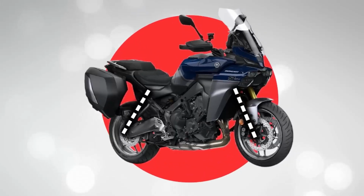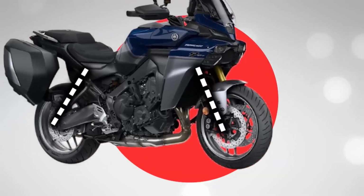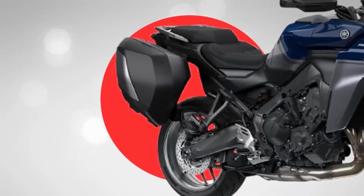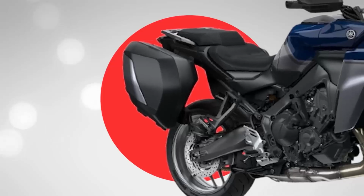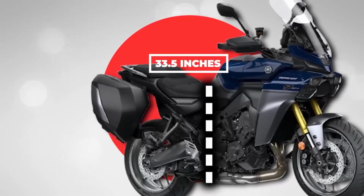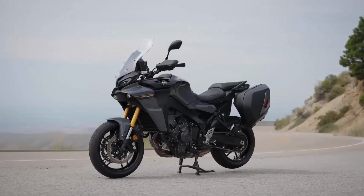The chassis is anchored by an electronically controlled semi-active suspension system that reads the road and adjusts damping in real time front and rear. Braking is managed by dual radial-mounted 4-piston front calipers and a single disc in the rear, all tied to a lean-sensitive linked braking system with cornering anti-lock functionality. Seat height is adjustable from 32.9 to 33.5 inches, and the total weight comes in at 519 pounds. Comfort and rider interface is where the GT Plus shines.